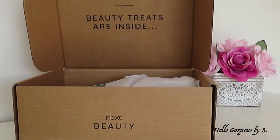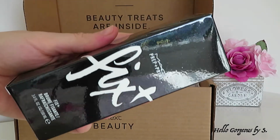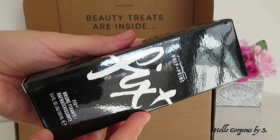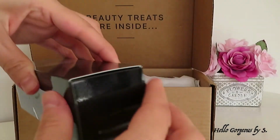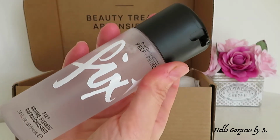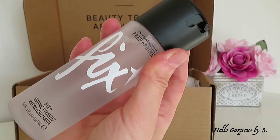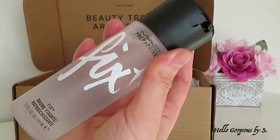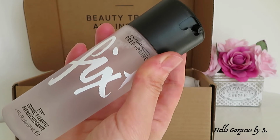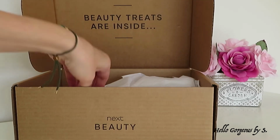Is not my case. Second, we got a very popular product from the brand MAC, Prep Plus Prime Fix Plus, a soothing moisture mist that will refresh the skin and finish makeup. I think this fixing spray from MAC doesn't need a big presentation, it's a popular and loved product from the brand. I'm not a huge fan of this kind of products. Let's say I find them non-essential.